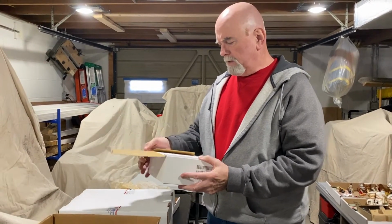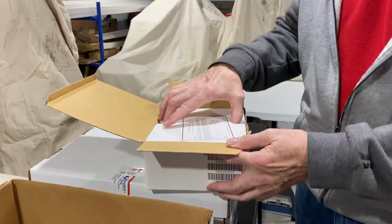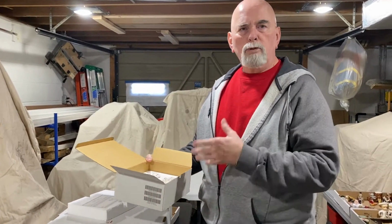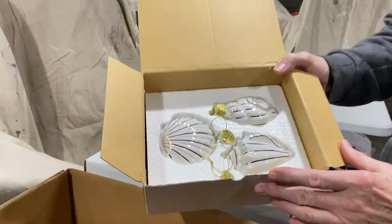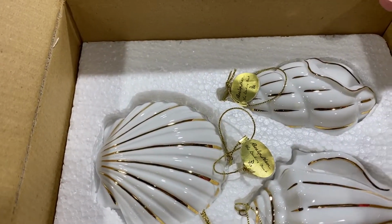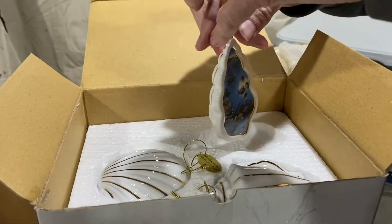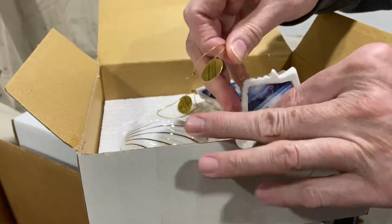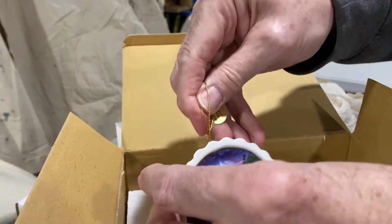Well, something that I apparently ordered from Danbury Mint a number of years ago. I taught marine biology for 20 some odd years, and I used to collect things that had a marine theme to them. And these are three glass seashell ornaments. Those are beautiful. How come we've never decorated with those? On the back side is a fish scene. I honestly don't remember these. I almost forgot them. Take a quick peek at the third one.